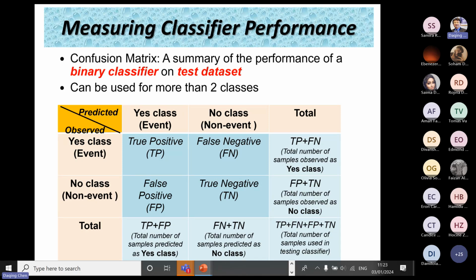So basically, on the first column in this matrix, we have what we call observed classes. And we just consider the two-class case. So any testing sample can only come either from the yes class, or positive class, or from the no class, or negative class. Okay, that's because we only consider two-class classification. Here is what we have observed for each of the testing samples. If I have 50, then we know for each of those 50 samples which class it comes from, either yes class, positive, or no class, negative.